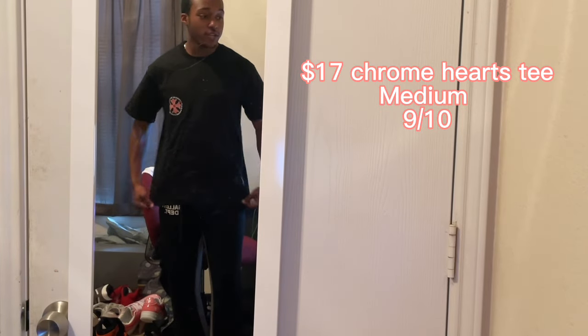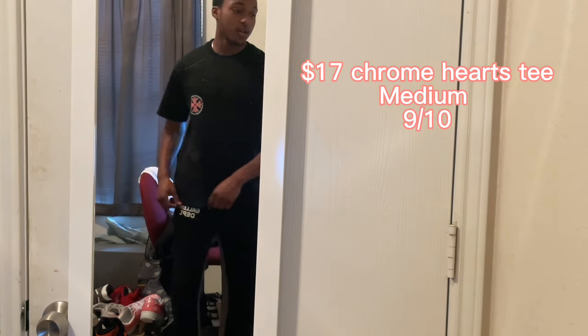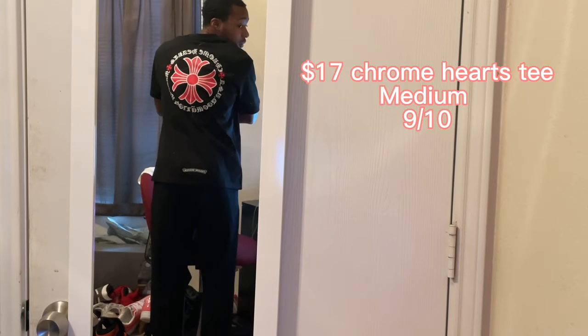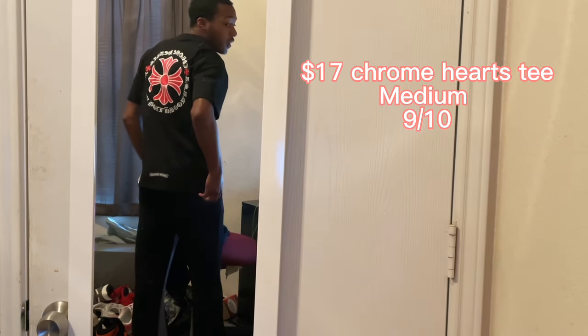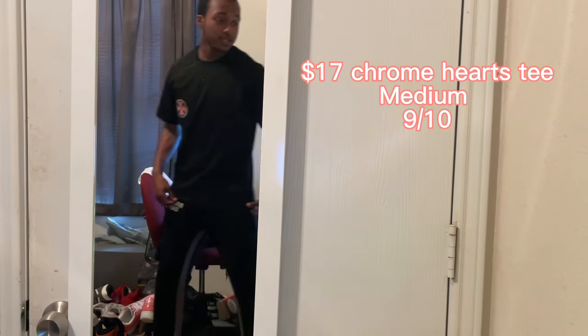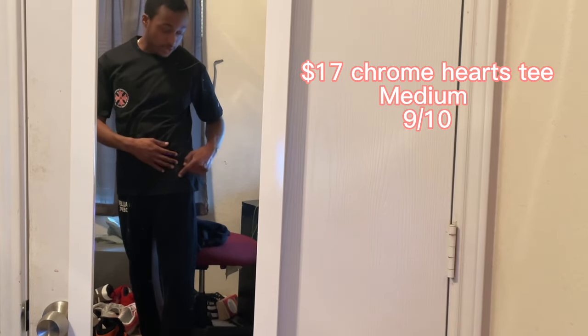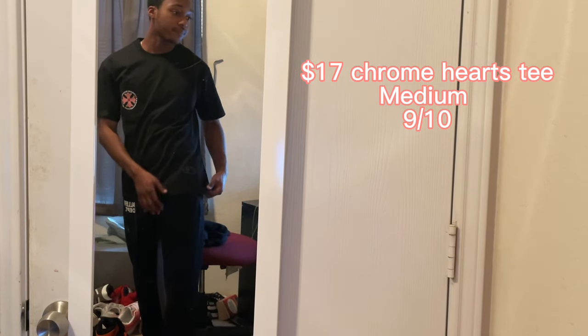All right, y'all, so here is the Chrome Hearts tee. As you can see, you have the Chrome Hearts on the patch. You have the Chrome Hearts symbol on the back. You have the Chrome Hearts label right here as well. And it's hard to see, but there is a Chrome Hearts right here, in black.